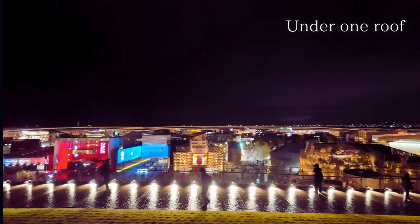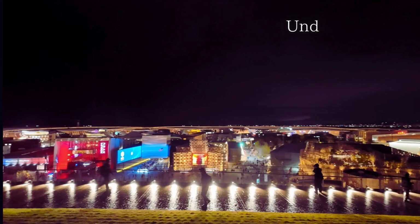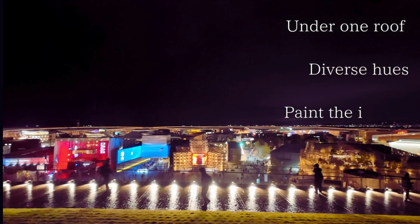Under one roof, diverse hues paint the island on our one planet. Life surge onward.